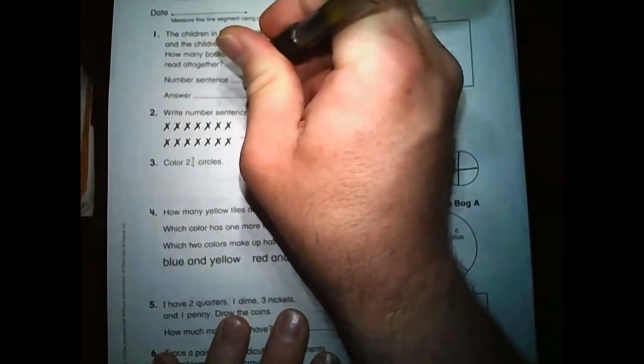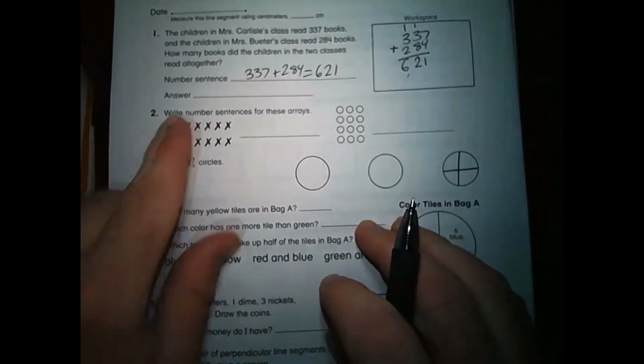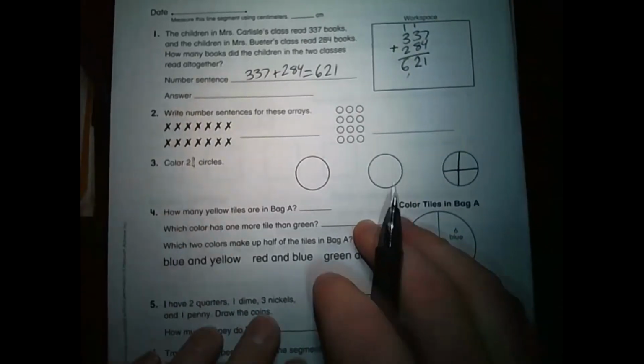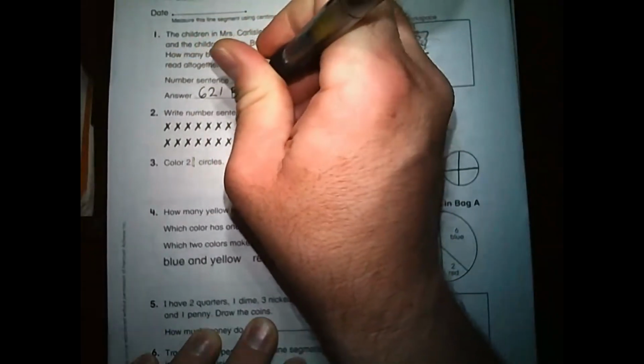For our number sentence, all we're going to do is write 337 plus 284 equals, what is our answer? 621. Then we're going to write our answer here. 621 books. Boom. Okay.